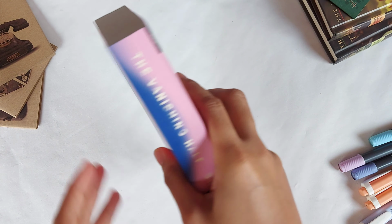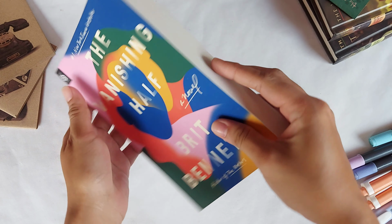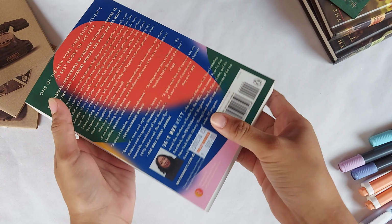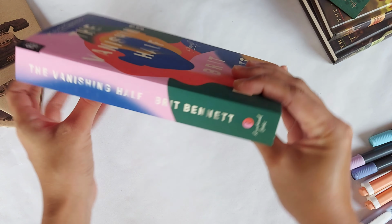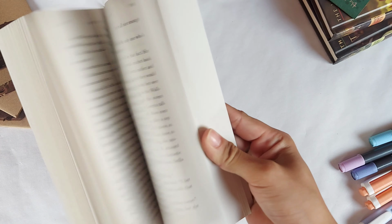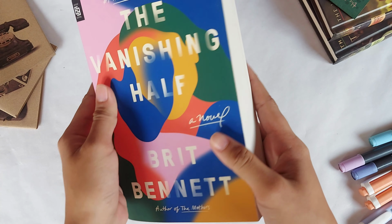One of the girls, named Desiree, would marry a black man, while the other girl, Stella, would live a life passing as white and would marry a white man. So that's basically the main premise of the book. These two sisters who were very much identical but ended up leading completely different lives.